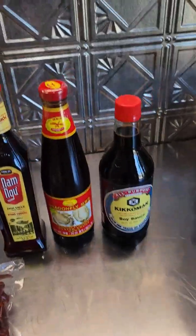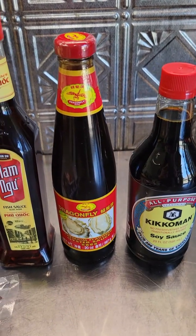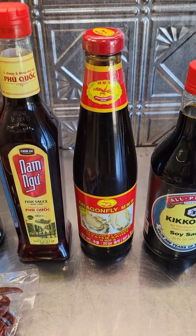So then again, another Dragonfly product. This is an oyster sauce. I'm going to try it. This is different than the one I normally get.